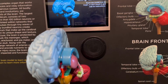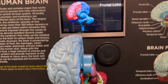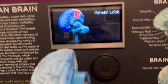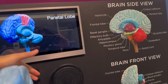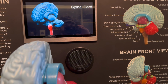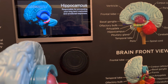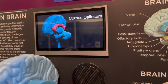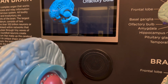Talking tactile brain. Touch the model now to begin, or don't touch it and wait for instructions. Its frontal lobe. Parietal lobe. Damn, I'm trying to do this. Let's start again. Frontal lobe. Parietal lobe. Located near the parietal lobe. Spinal cord. Cerebellum. Hippocamp responsible for processing your long-term memories and emotional responses. Corpus responsible for corpus callosum. Midbrain. Olfactory bulb.